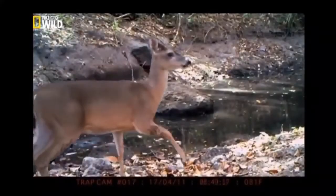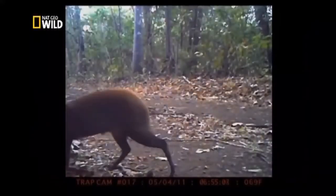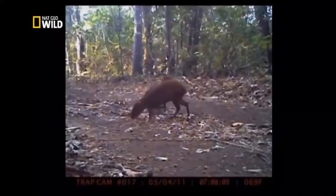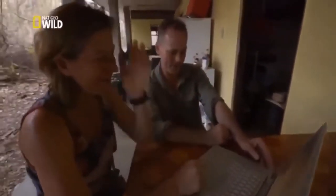There's no doubting that shot. There it is. It's our first cat. The most widespread cat in all the Americas. The puma. Its 60 kilo weight can bring down almost any animal it wants. Eduardo's studies show that it's mostly after deer.